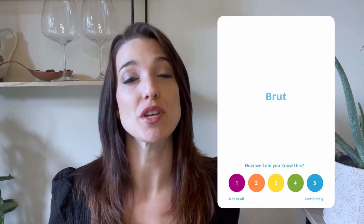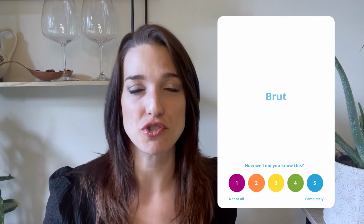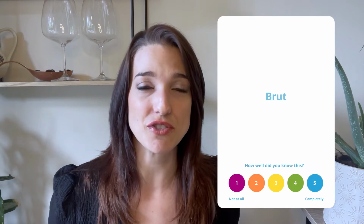Brut. So essentially, when you see the term brut on a bottle of sparkling wine, it tells you that the wine is dry with 0 to 15 grams of residual sugar per liter. Extra brut, on the other hand, tells you that the wine is very dry with even less residual sugar than brut, about 0 to 6 grams per liter.